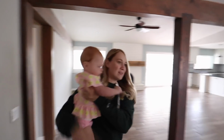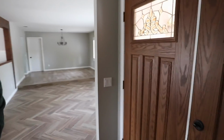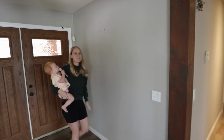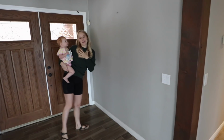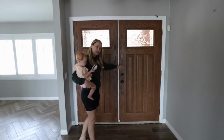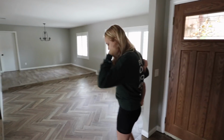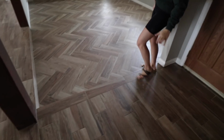So this is the little entryway area. We're thinking of putting a big mirror on this wall to open up the space, and check the bench before you walk out. There's a bench. I love the front doors, that there's two, because lots of air can come through. And then there's this little step.